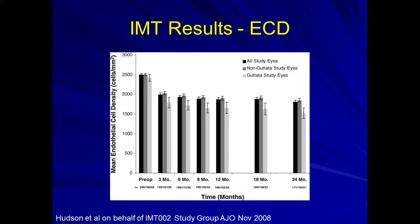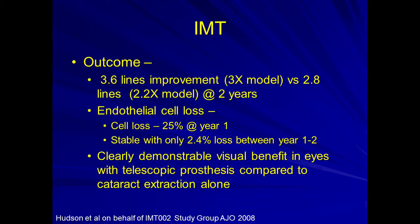There had been some initial concerns with the use of the IMT insofar as damaging the endothelial cells, or the layer of cells at the posterior surface of the cornea. But in fact, this study showed that this was not a cumulative matter and would not give rise to long-term damage to the cornea. So in summary, the implantable miniature telescope gave a much higher rate of magnification.